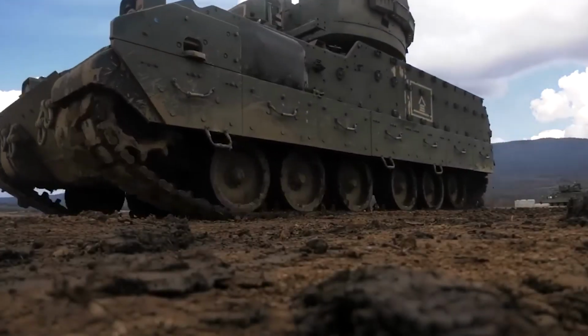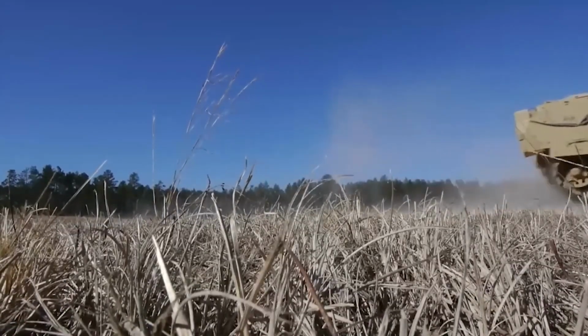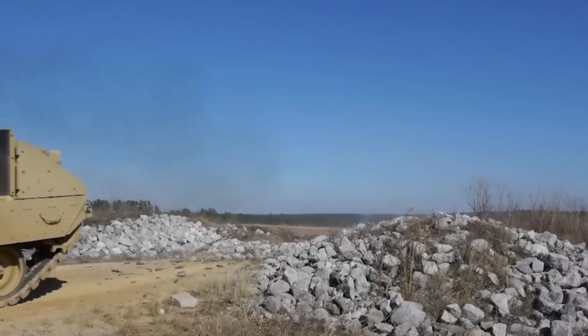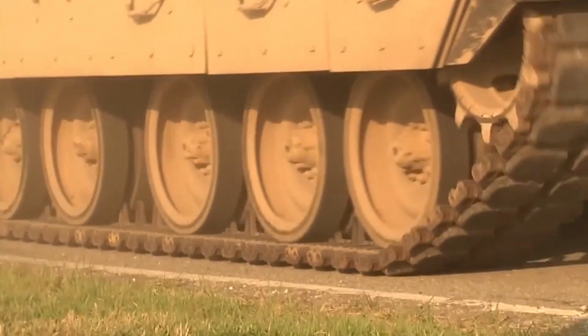Immerse yourself in the captivating world of the M2 Bradley, one of the most impressive combat vehicles of all time. We will uncover its unique features, impressive weaponry, and tactical maneuvers. Get ready to be amazed by the power and effectiveness of the M2 Bradley.